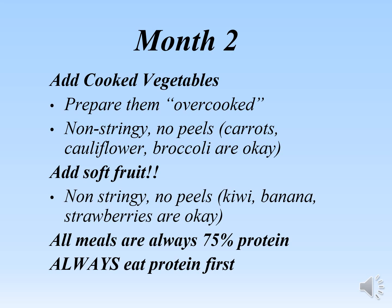You can also add soft fruits, but again, you don't want anything stringy. You don't want to eat a grapefruit or an orange, for instance. You'll want to start with something that doesn't have a peel and doesn't have little membranes inside of it. So kiwis, bananas, strawberries are fine, but remember that you always have to eat protein first, and protein should be 75% of your meal, and the other things should be 25% of your meal.